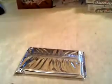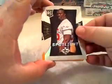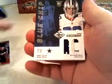Alright, back to 2013. Now those are, that's 130. Cornelius Carradine to 49. Jordy Nelson. Lance Ulrich. And 12 of 25.